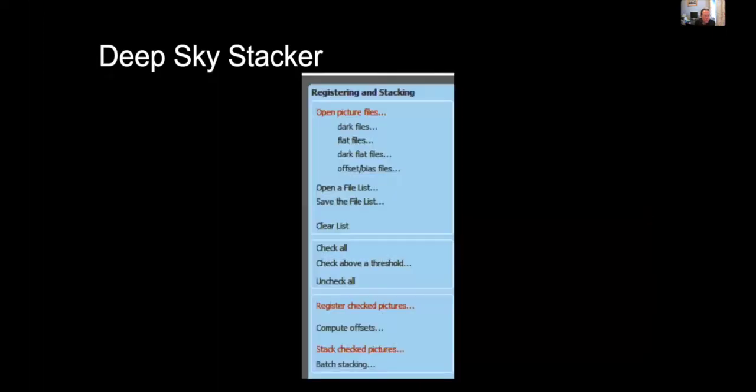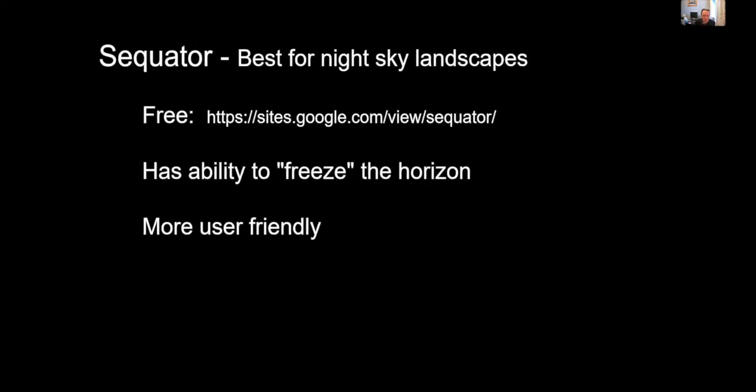Next one. This is the input, and as you can see, you've got dark files, flat files, ignore dark flat files, and then you've got the bias files. And basically you just load each one of those in by clicking on that, and then go down to register the checked pictures, which stacks them, and then finally stack the pictures down the bottom. The guide will tell you how best to set the defaults in there.